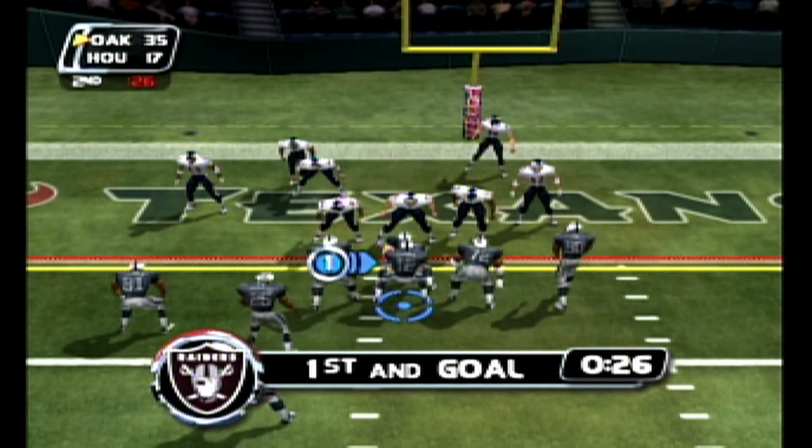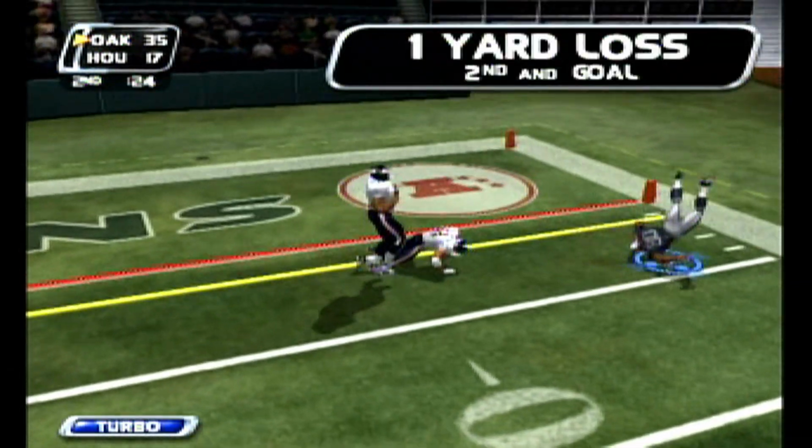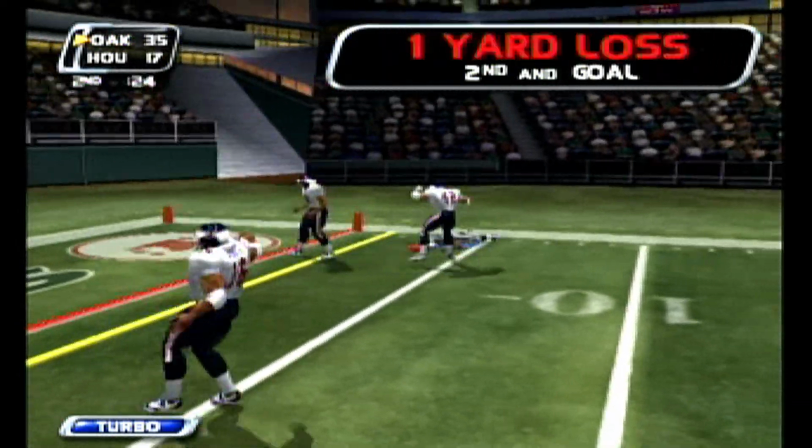Critical sequence here, partner. Down in the red zone. Let's see if they can get it in. They've had some success in the short passing game. If it's me, I keep throwing it and throwing it until I stick it in the end zone.